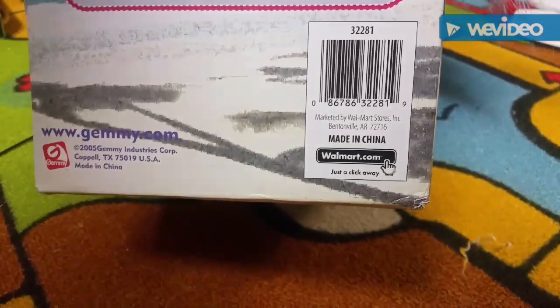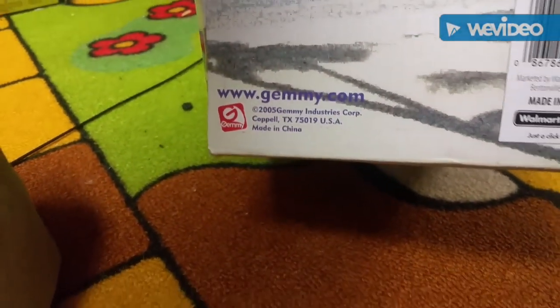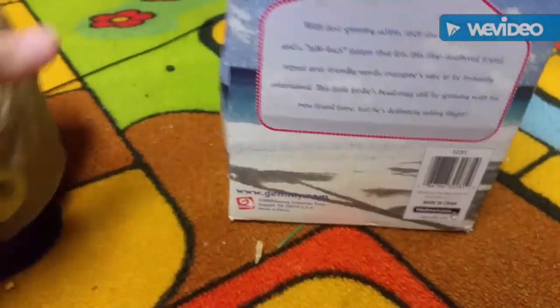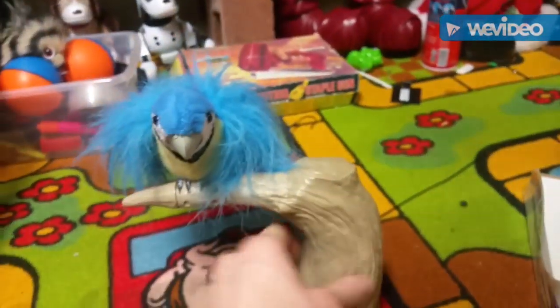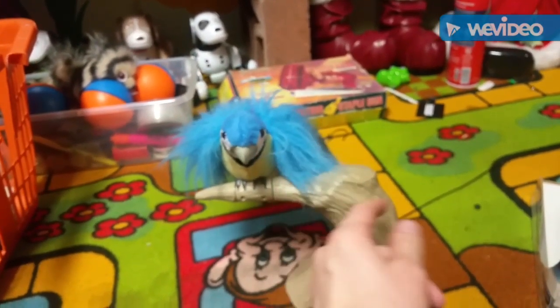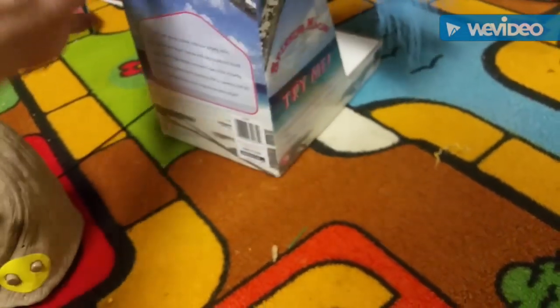And they were sold at Walmart. Oh, see, this one is 2005. See, this version was 2004. I know for a fact that I got this one in 2004. I'm pretty sure. So, yeah.